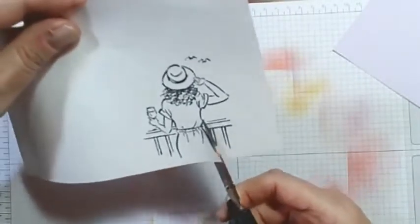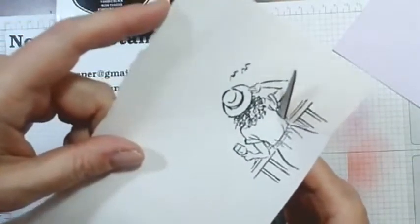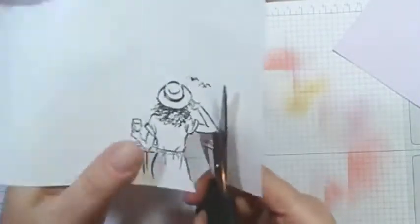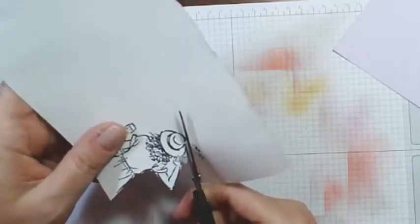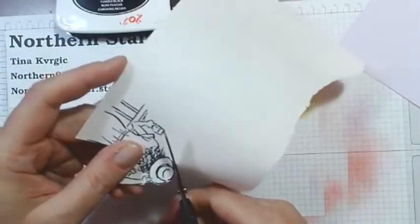So I'm just going to cut around, so take a little bit of time and cut around the image of her. We just want her, and she needs to be all in one piece. So let's get cutting like that. This may take a little bit of time. If you don't have the time, just continue to watch the video and do this a little later. But we do need to do this before we move on to the next step.